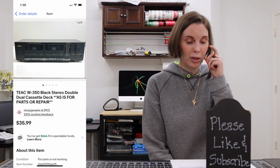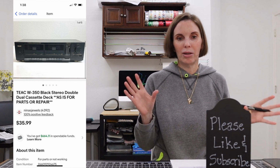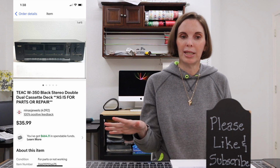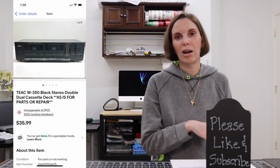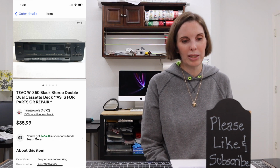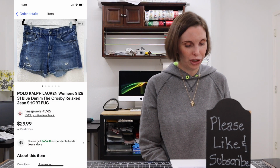But those double dual cassette decks and anything that has the ability to record 2 items, a dual cassette deck, a dual VCR, a VCR DVD combo, anything like that usually will sell well, sometimes even if it is for parts. Next up was a pair of Polo Ralph Lauren women's jean shorts.